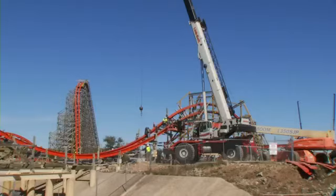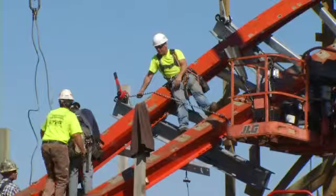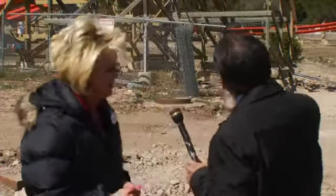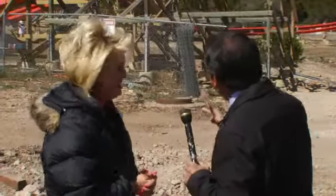All right, we're actually on the construction site of the new Iron Rattler. You can see behind it, it's going strong here. This is massive. Sydney Purvis here, PR for Fiesta Texas. How you doing? I'm doing well. Thanks for coming out. So this is totally different from the original Rattler. Tell us what's going on.